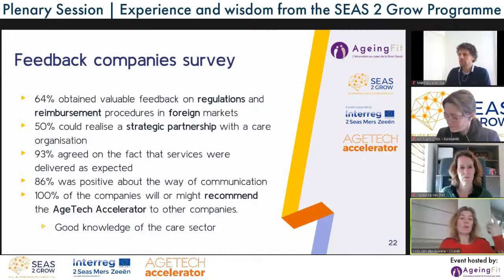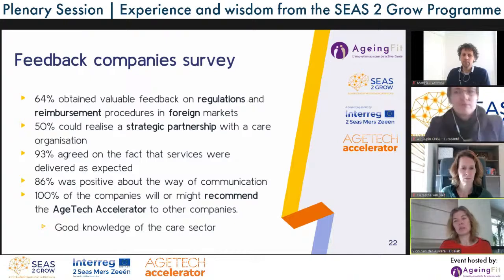And this was quite high in expectations. So this is also a point of attention for us that we need to take a closer look at for future services. And 50% could realize a strategic partnership with a care organization. So they really made a deal with the care organization to start working together in that specific market.